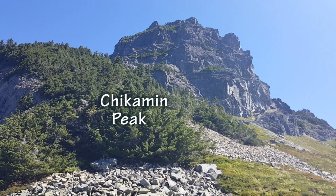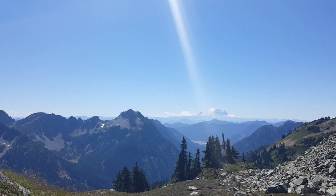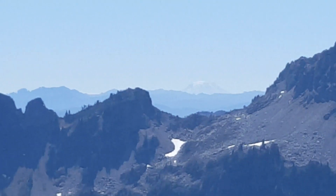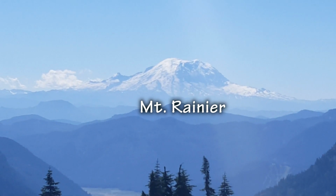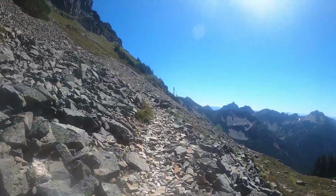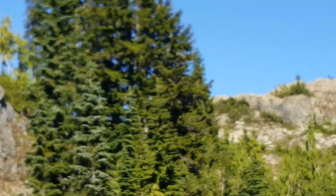Kamaikan? No, shoot. Something like Kimikin, something peak. And then the PCT continues that way. And then of course we've got some other volcanoes. If you can see between those ledges, that's Mount Adams off in that distance. And then the little guy, bashful guy here to the right, not right here. That's kind of cool.